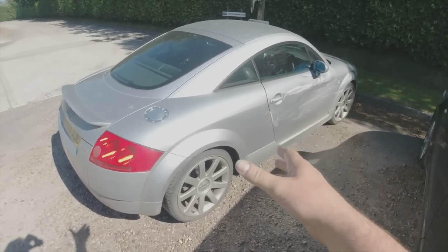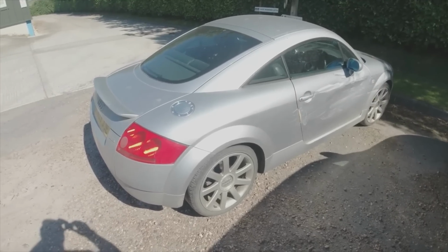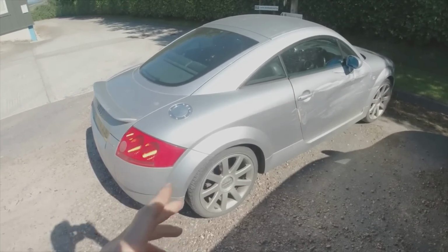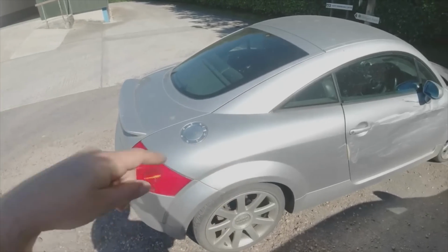Now what I'd like to do at this point is hop in it, start it up for you, show you over the car, but I can't. The reason for that being, I haven't even got the keys to it yet, because when they dropped the car off and took the Mazda down, they always take the keys with them because they come back on.